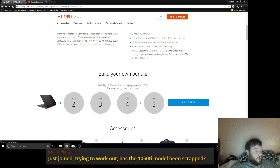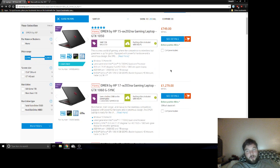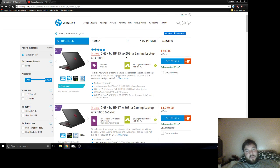I would say, yeah, Daniel Sykes, the 1050 Ti model has been scrapped now in the old shape. You can only get the i7 and 1050 Ti model in this £1,205 configuration. The 999 model just doesn't exist anymore. In fact, that's an old shape.